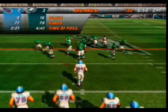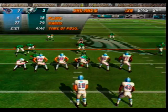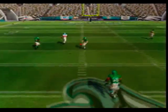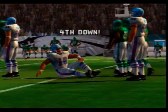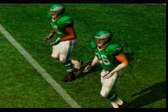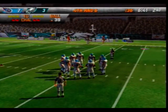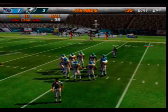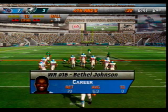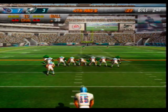Third and 6 coming up. Ball on the 39-yard line. Here we go. They're blitzing. Stepping up. Gets the pass off. Nearly intercepted. The defense dug in their cleats and held their ground on that series of downs. So as we get set for the punt, let's take a look at our returner's stats. Very solid defensive effort to force the 3-and-out.